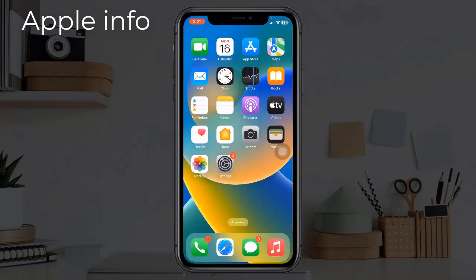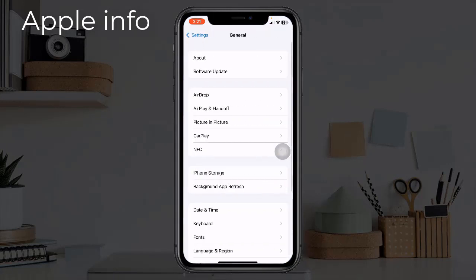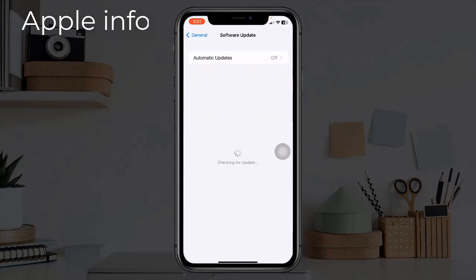Solution 9. Update the iOS to the latest version. Apart from updating the WhatsApp app, it is also important to keep your iPhone's operating system up to date. In most cases, installing the latest iOS updates can help to fix glitches on your iPhone, including the WhatsApp notifications not working problem. To update, open your Settings app, find and tap on General, tap on Software Update. If any update is available, download and install it.